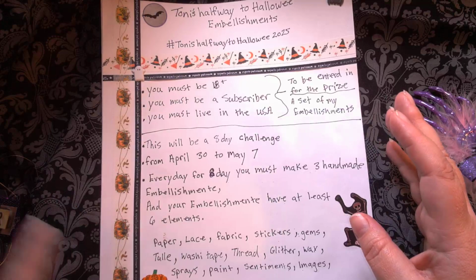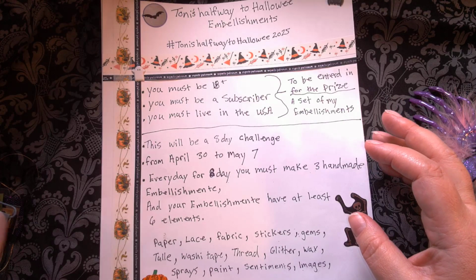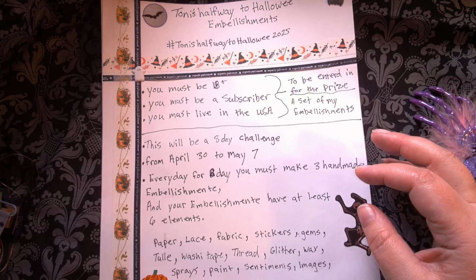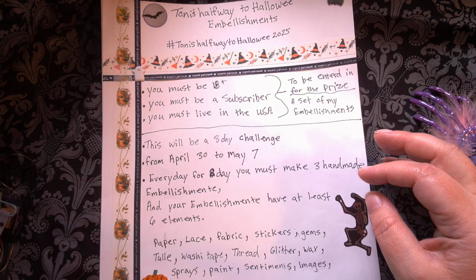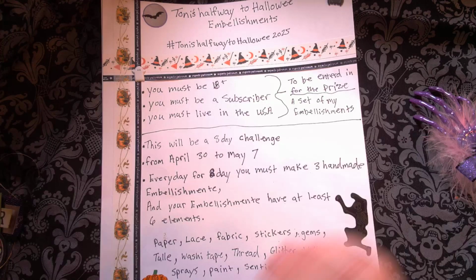Let me give you some examples. Now, I have some examples off to the side here, just a couple. They are not Halloween related, but they are kind of gothic, and I have been making embellishments off the side lately because I have some plans in the near future to make a fairy junk journal and a gothic junk journal. So I kind of think of what I'm going to need for those journals, so I have some examples off to the side here.